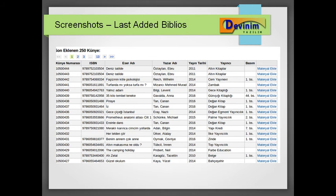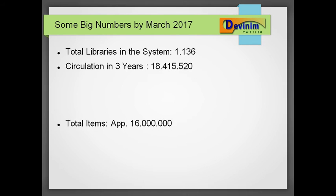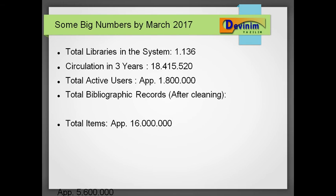Last edit, we created the last edit biblios. That's why the libraries can easily see the last edit biblios and they can add items to that biblios.